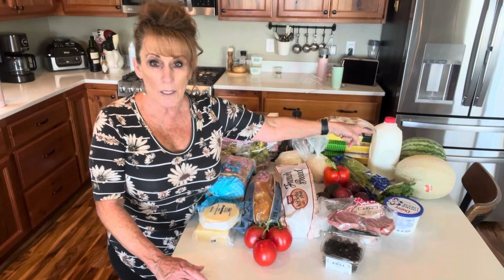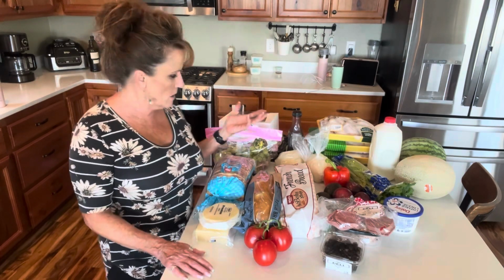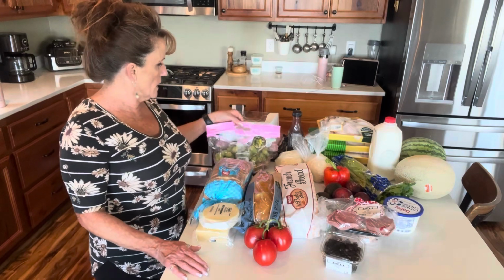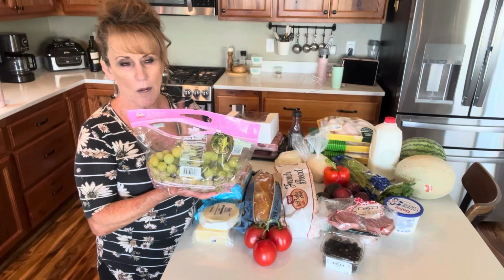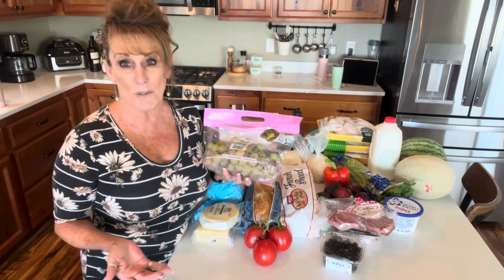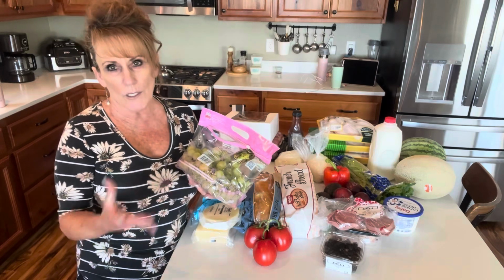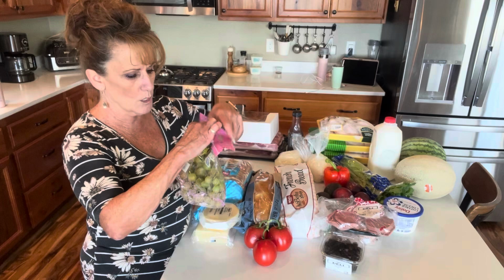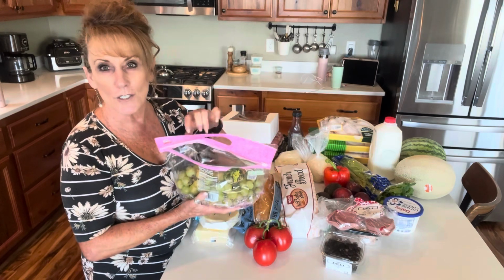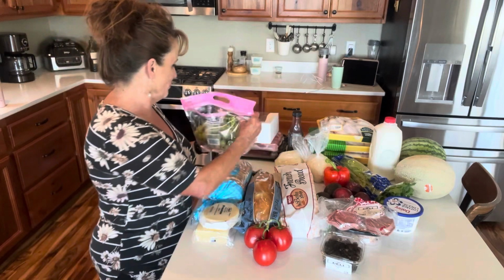I got a personal watermelon over there. That was $2.48. I did get some of the cotton candy grapes. These were $2.99 a pound. Usually they're $7 or $8 a pound, and I'm like, nope. Or I go to Costco and get 3 pounds of those. So I'll get these washed, and then they'll sit in the fridge nice and cold. They taste like cotton candy. They're so good.